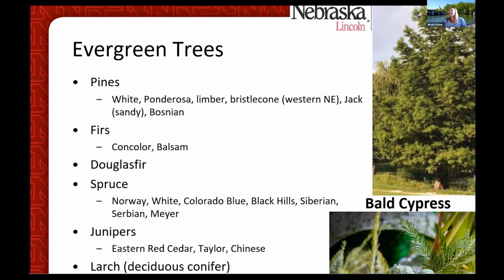This here is a bald cypress that I have shown. Bald cypress is awesome, and it's a deciduous conifer. So it does have green needles like a conifer, but they lose the needles every year, the whole tree. So if you're new to a location, didn't know you had a bald cypress, that's where people call me and say, my tree is turning completely brown. And then I go and look, oh, it's just a bald cypress. It's supposed to do that. So if you don't know, it is a little scary the first time that you see it happen because the entire tree will turn brown and just lose all those needles. The larch will do that as well.